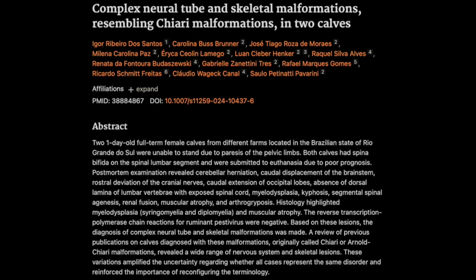Well, there was cerebellar herniation, which is where the cerebellum protrudes through the foramen magnum. And just to remind me, what is the foramen magnum? That's the opening at the base of the skull. Got it. And then there was also caudal displacement of the brainstem, rostral deviation of the cranial nerves, extension of the occipital lobes. It's like a laundry list. It really is. So can you break some of these terms down for me?